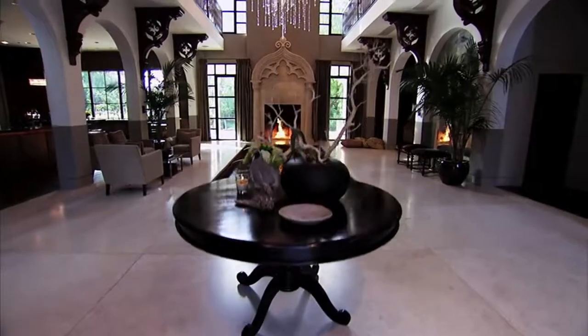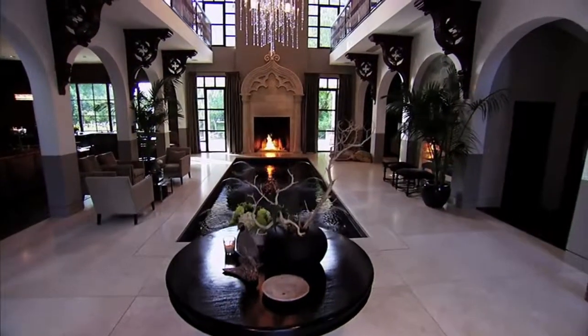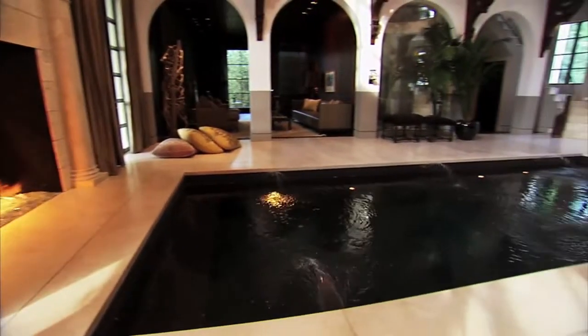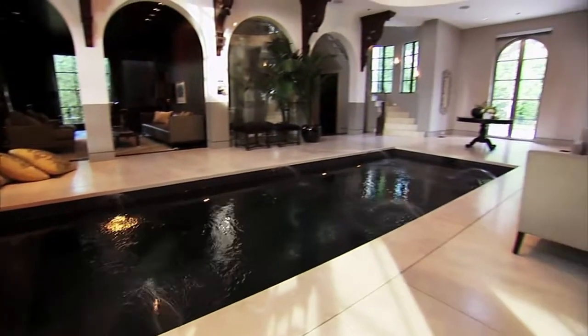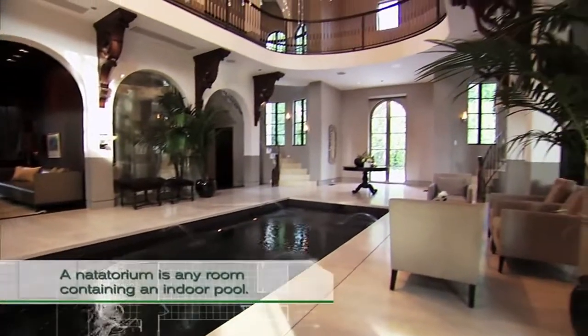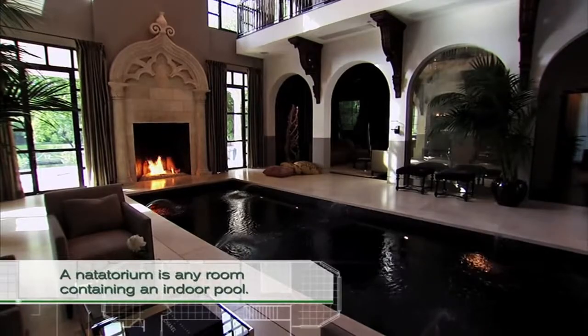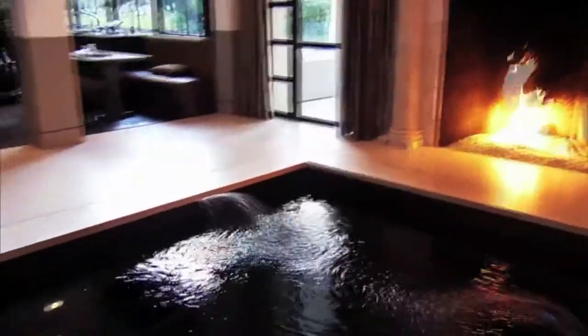One of the motivations for this house was Gianni Versace's house in South Beach. I wanted to be able to create that here in Dallas, but our weather doesn't permit that. So I decided to create a natatorium. A natatorium is a room with a lot of natural light and often a lot of plants. And so this is my version of what a natatorium would be.